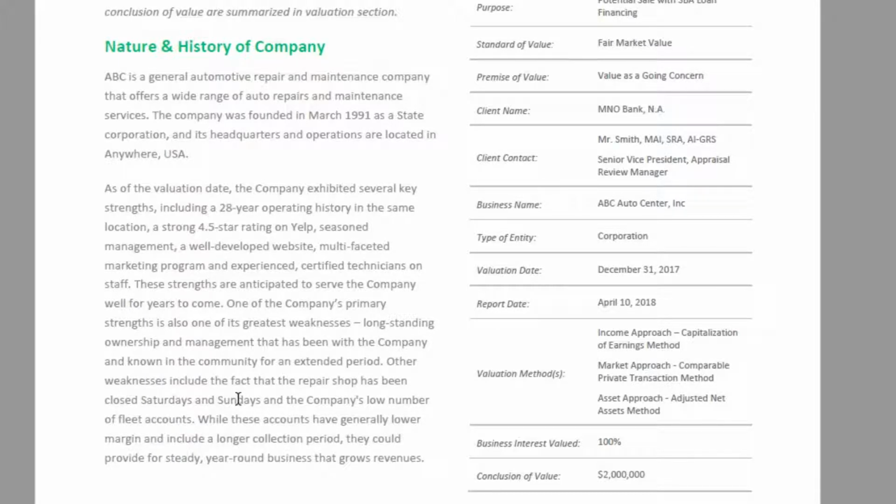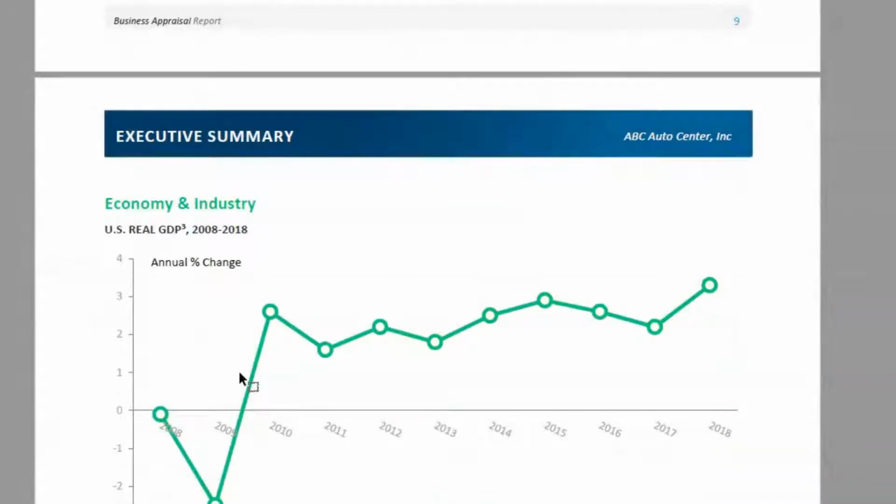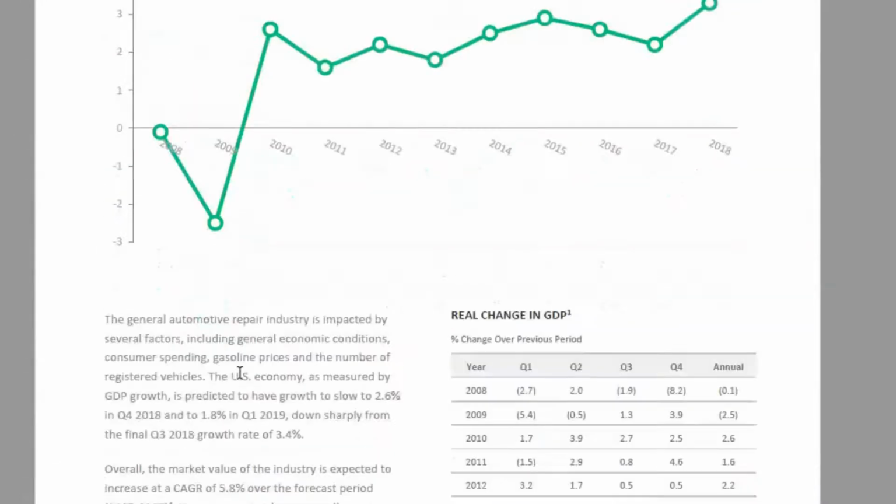This particular business was closed Saturday and Sundays, which is just fine, but there is potential to increase the valuation if this business was open on any of those days. They also had bays within their automotive repair shop that went unused. They had other things that we're going to talk about in their valuation as well. But overall, a very strong company in business for almost 30 years.